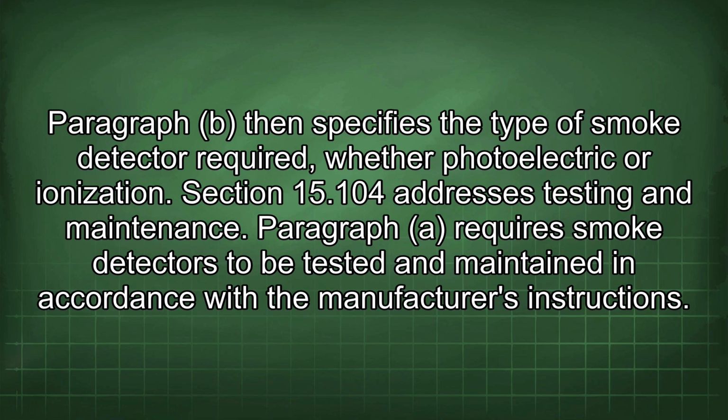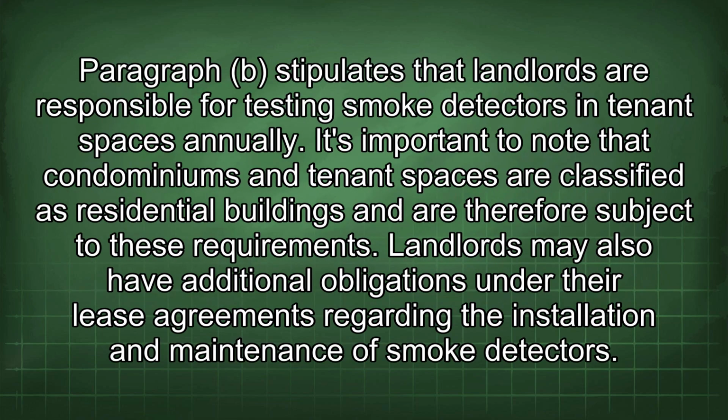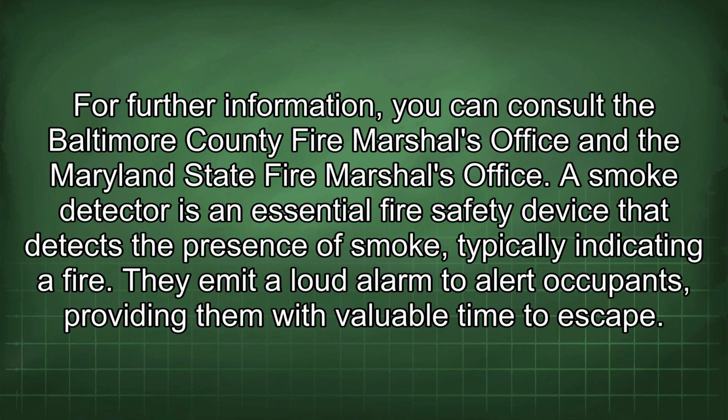Section 15.104 addresses testing and maintenance. Paragraph A requires smoke detectors to be tested and maintained in accordance with the manufacturer's instructions. Paragraph B stipulates that landlords are responsible for testing smoke detectors in tenant spaces annually. It's important to note that condominiums and tenant spaces are classified as residential buildings and are therefore subject to these requirements. Landlords may also have additional obligations under their lease agreements regarding the installation and maintenance of smoke detectors. For further information, you can consult the Baltimore County Fire Marshal's Office and the Maryland State Fire Marshal's Office.